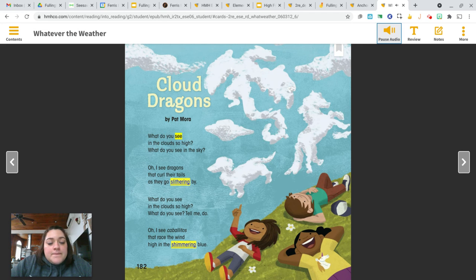What do you see in the clouds so high? What do you see in the sky? Oh, I see dragons that curl their tails as they go slithering by. What do you see in the clouds so high? What do you see? Tell me, do. Oh, I see caballitos that race the wind high in the shimmering blue.